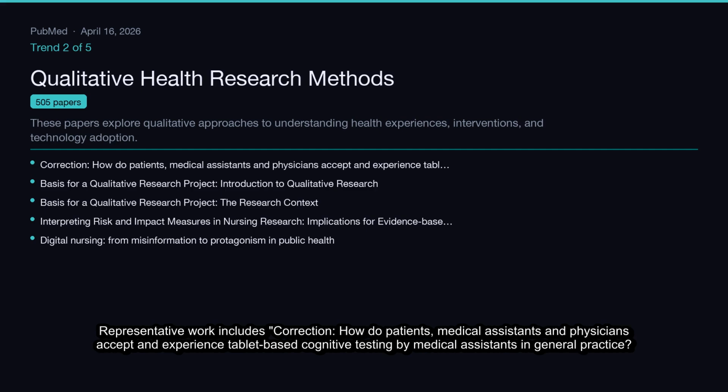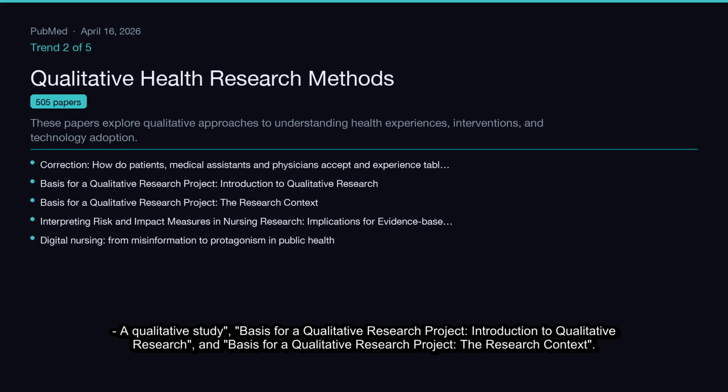Representative work includes: How do patients, medical assistants, and physicians accept and experience tablet-based cognitive testing by medical assistants in general practice? A qualitative study. Basis for a qualitative research project: introduction to qualitative research. Basis for a qualitative research project: the research context.